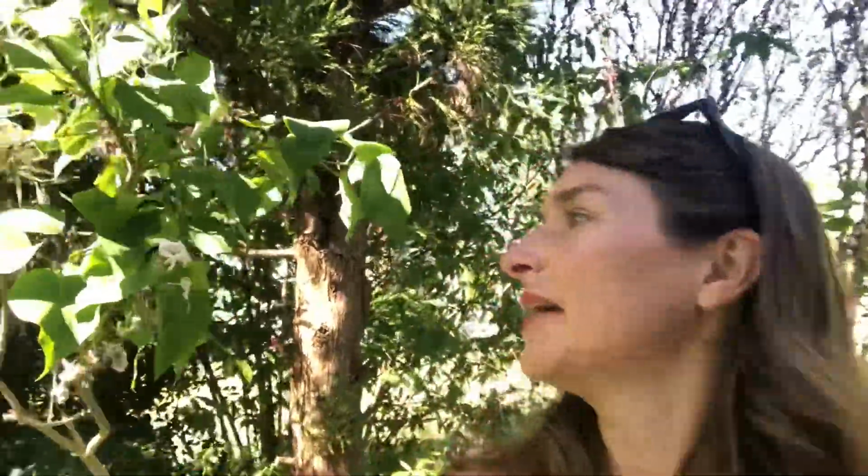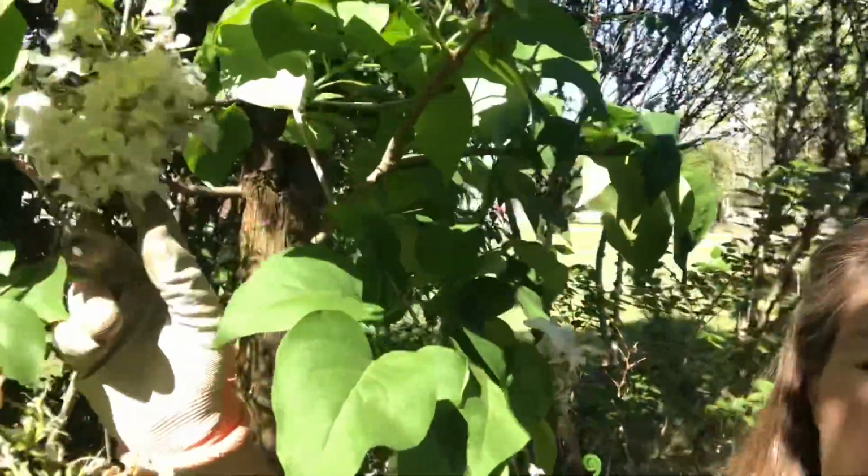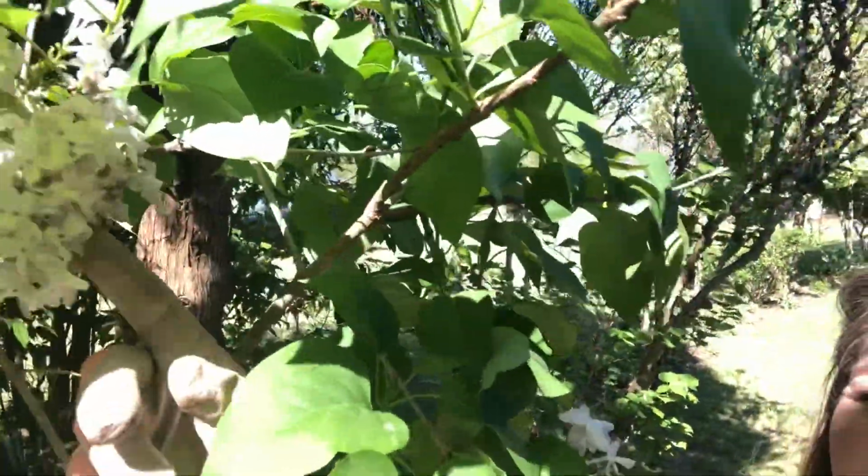As you can remember, a few weeks ago, I did a video all about this one. This is Lilac Hyacinthiflora Excel. And you can see that it's still flowering, but it's just about finished. But I kept going on and on about how this was like the right fragrance. So that's the big issue.